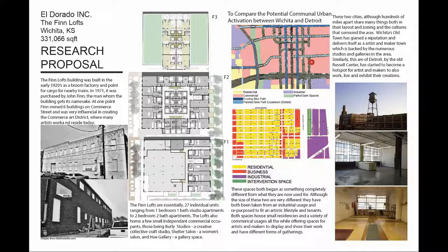Looking ahead to the actual project itself, like I stated earlier, it was started in the 1920s as a broom factory, and it was a point of cargo for nearby trains. In the 70s, it was purchased by John Finn, whom the building now gets its namesake from. And Finn also owned a few other buildings in what is now the Commerce Street Art District area. The design for the Lofts itself came about from a desire to give the area something.